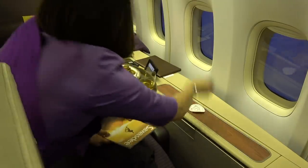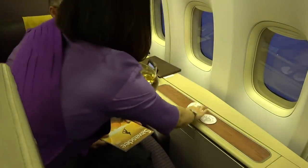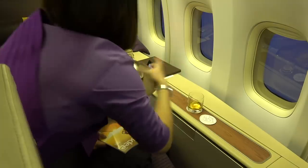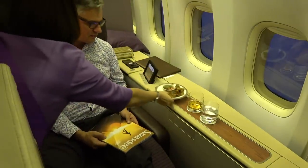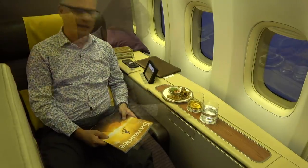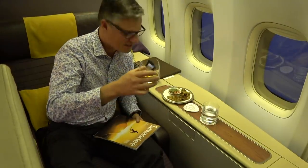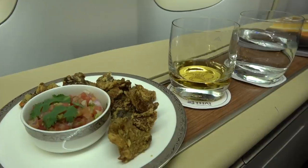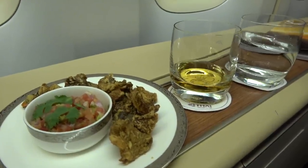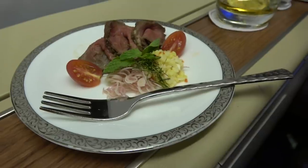Dining on Thai Royal First Class is an event. This is one flight where you don't want to pre-eat before boarding. After takeoff, I indulged in a 21-year-old Old Pulteney single malt whiskey. And rather than warm nuts, Thai ramps it up in first class with some pretty fancy appetizers to get the palate going. First up, there were some deep fried oyster mushrooms, followed by some delicious spicy beef with ginger.